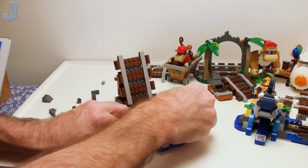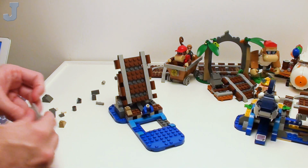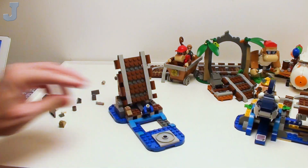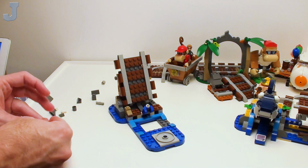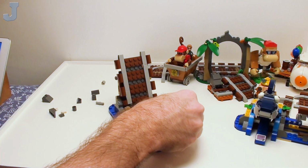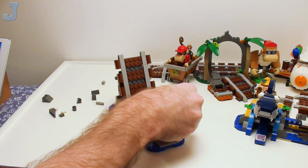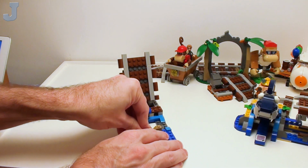I always like the azure blues. They're always kind of cool. Well, when I have to rotate, see that there's a gap back there. I don't know how critical that is.